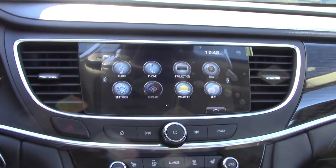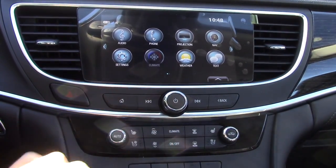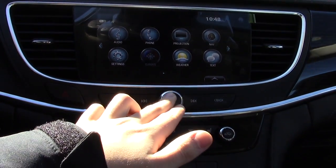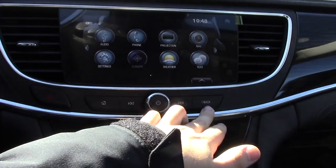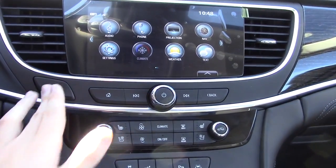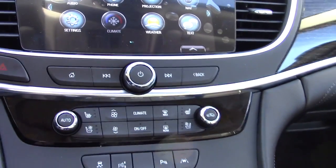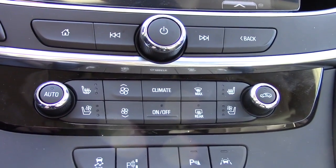Okay, so below the screen you have all of your sort of redundant buttons, or your physical buttons. So you have your home button, your skip, your volume, and your on and off for your radio, and you also have a back button. Over here you have your four-way hazard lights. And down here you have your very easy to use climate control system.